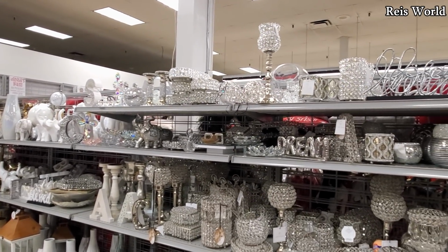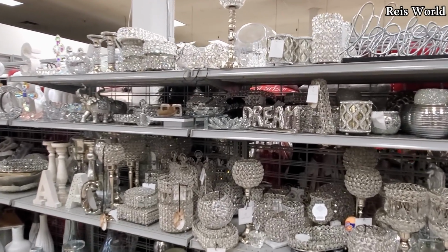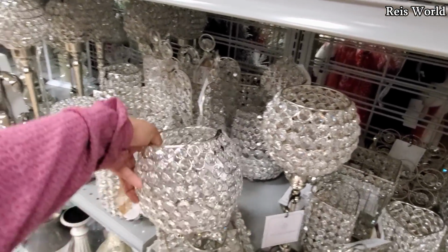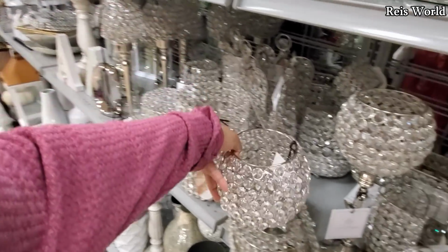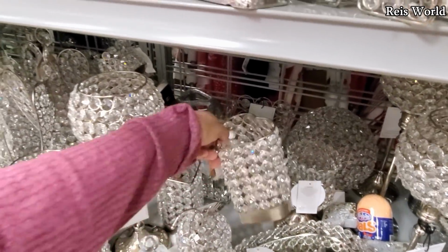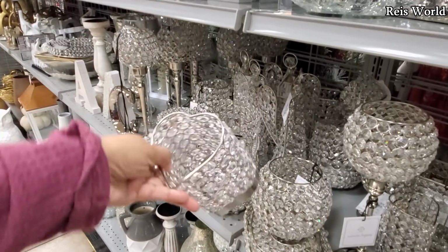And everything over here is the same. Same home decor, all that bling. Burlington is known for the bling, if you love it. I mean, they're only $10. And look, they have a heart one. You know what? I haven't seen this one. You could put your makeup brushes or even something in your office.